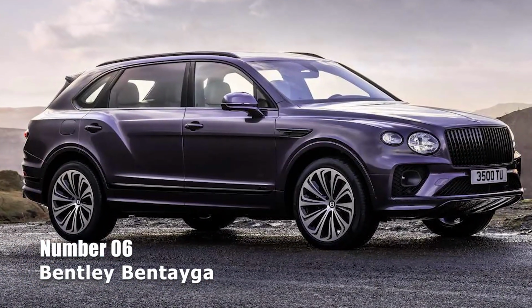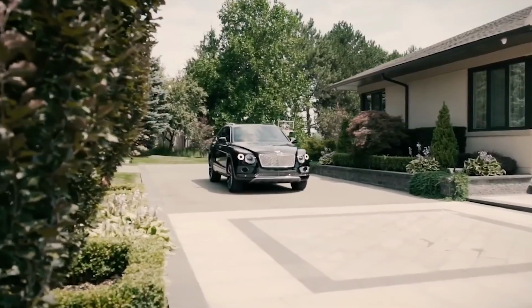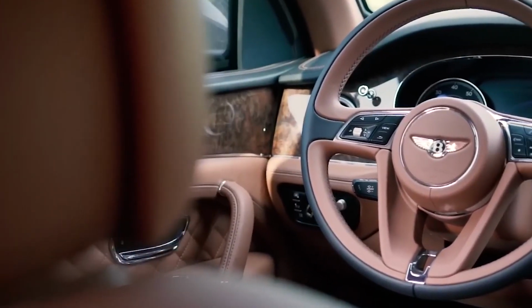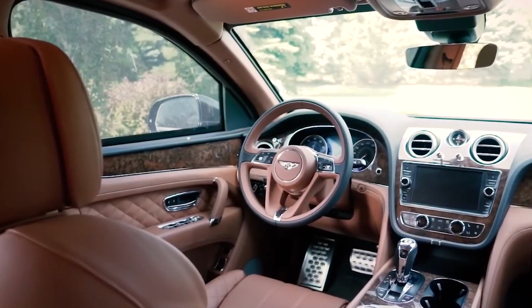Number 6. Bentley Bentayga. Produced in the United Kingdom, it is one of the world's quickest SUVs. It was shielded in Canada by the specialized company Inkas Armoured and was designed to deliver exceptional performance. It has a length of 5.1 meters and a weight of 2.5 tons.